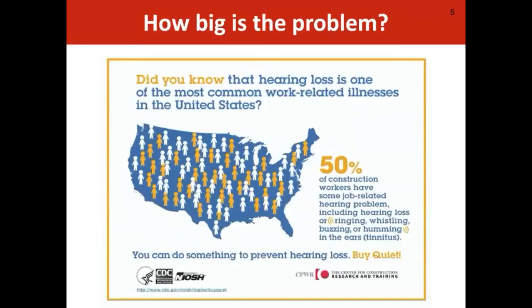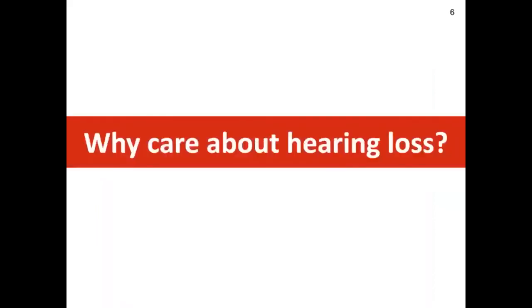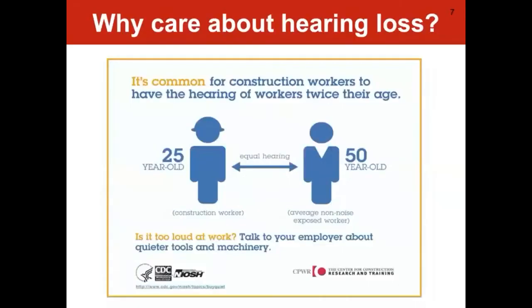Hearing loss is a big problem. In fact, it is one of the most common work-related illnesses in the United States. And while the numbers vary, according to the National Institute for Occupational Safety and Health, otherwise known as NIOSH, as many as half of construction workers have some job-related hearing problem. Why should you care about hearing loss?